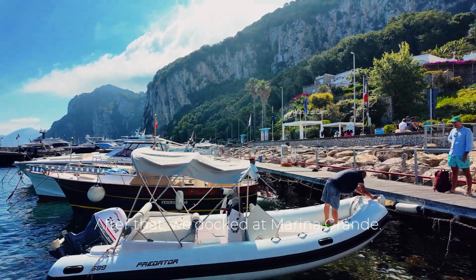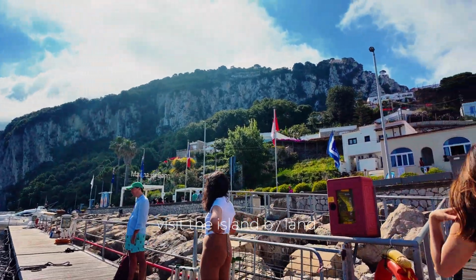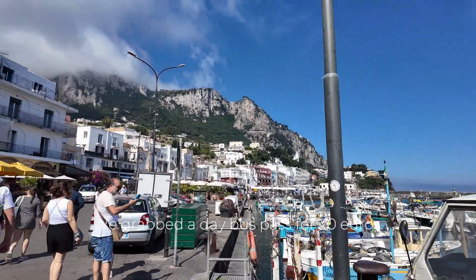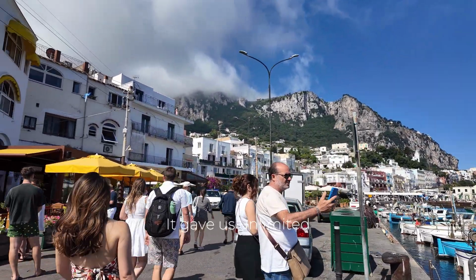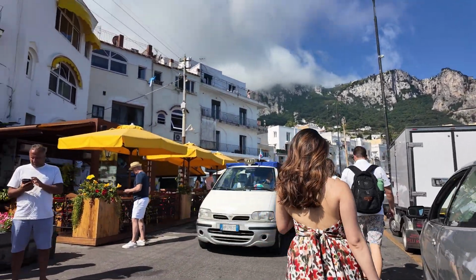After that, we docked at Marina Grande. They gave us 4 hours to visit the island by land. We grabbed a day bus pass for €20. It gave us unlimited rides between the port, Anacapri, and Capri Town.